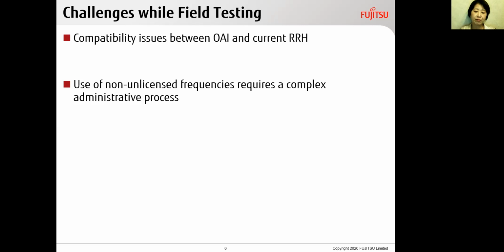The other issue is about radio licenses. In Japan, there is only band 39 as an unlicensed band in the LTE system. Both unlicensed and licensed bands require wireless equipment to be certified. Even if a mobile network system can be built with OAI, we won't be able to use it freely in the field unless we get a radio license. I think there are discussions in each country, but in the local 5G world, these systems need to be simplified.